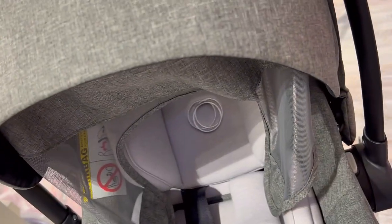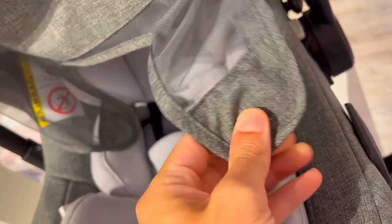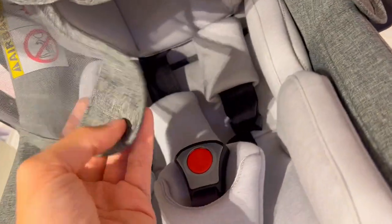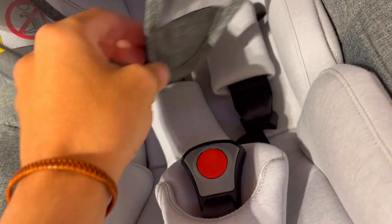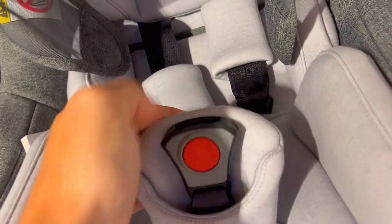First off, carrying a heavy car seat can be a daily workout, especially when on the go. The Bugaboo Turtle Air, at just over 7 pounds, redefines portability. Effortless carrying is no longer a struggle, making travel and transitions seamless. It's light and it makes you feel like a travel ninja with your baby.